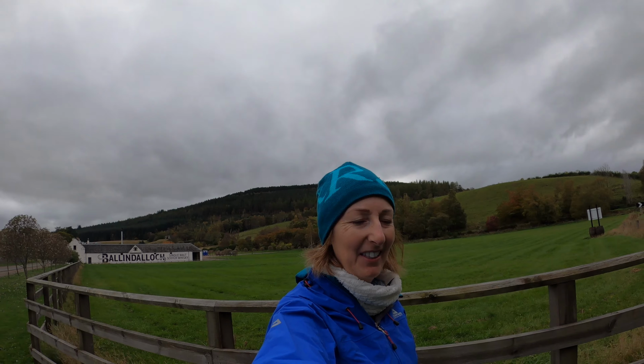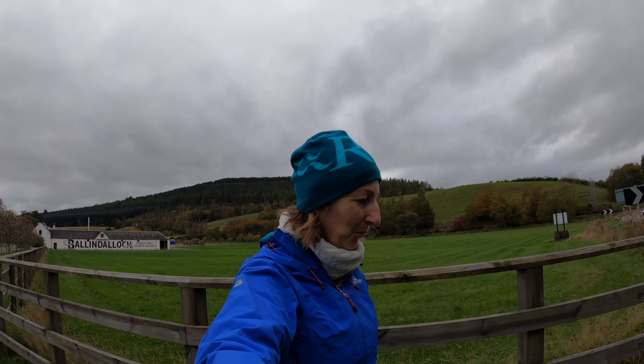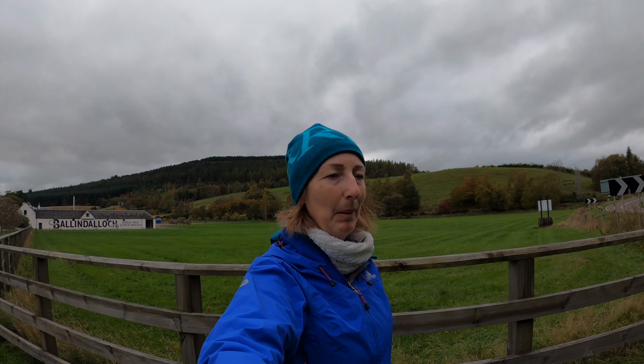So that's us nearly at the end of the walk. Ballindalloch Distillery is behind me. So it's been a good walk. It's stayed dry, but I'm pretty knackered.